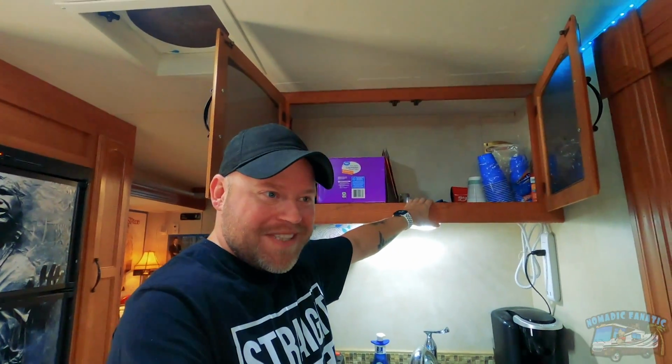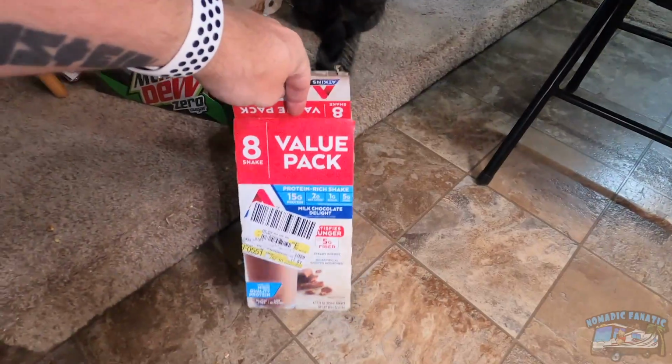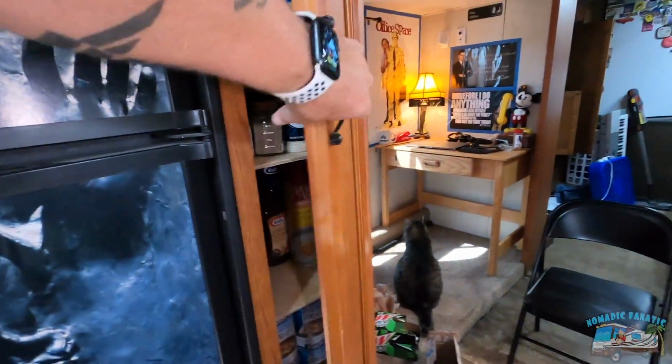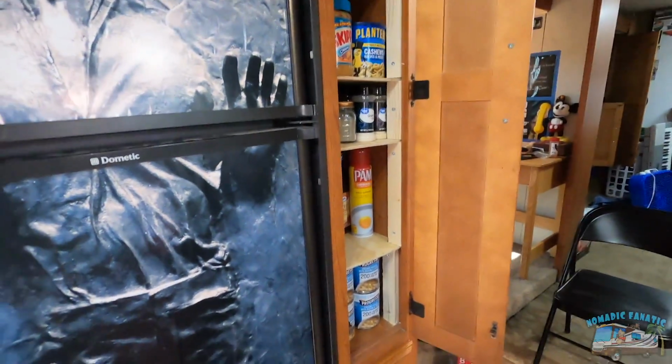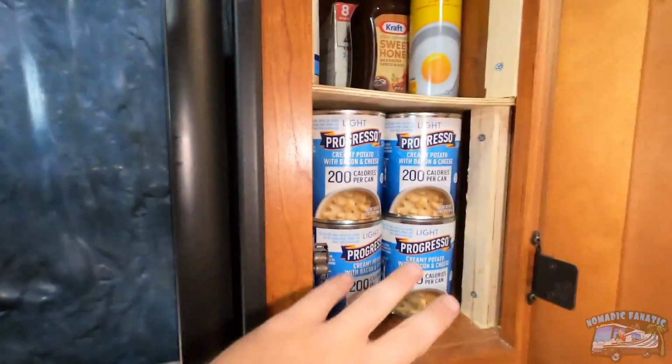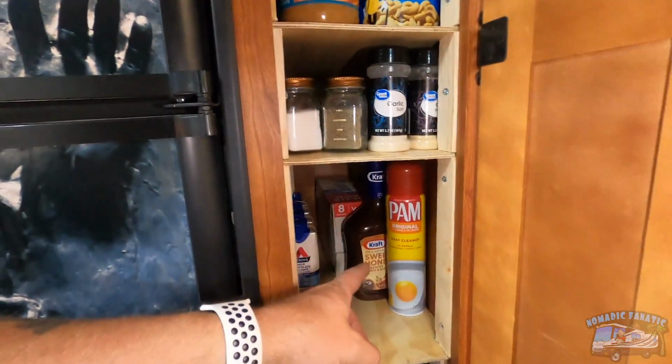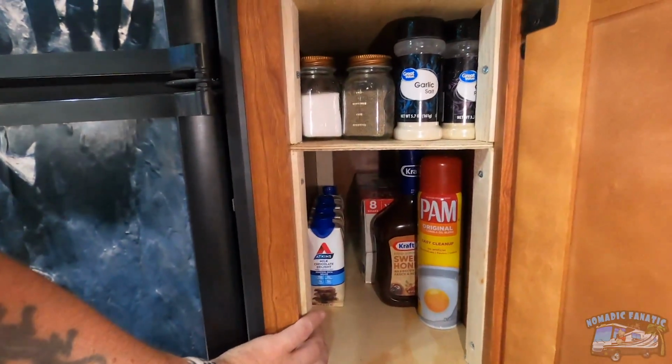But all the food stuff is gone and put away in here. Plus I had room to put some of my protein drinks in there as well. All right guys, here we go. And plus, of course, it's not full, right? But I got all my heaviest Progresso soups here. I just moved them to the front so that they look better. There's my taller stuff. See, there's all my extra drinks.